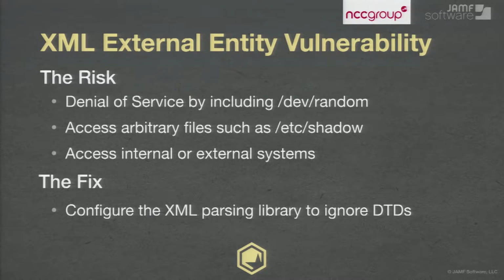Now the fix here is, as I mentioned in the beginning, more of a configuration change. All of the XML parsing libraries have a flag where you can disable these document type definitions, or at least external entities. Some of them, I believe in Xcode and the new development kits, default to disabling some of those, but others are still enabled. So you always have to double check what the default is on your system.